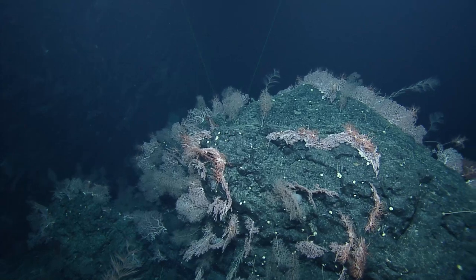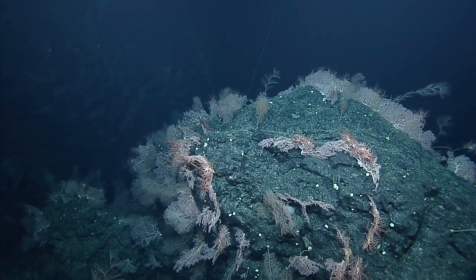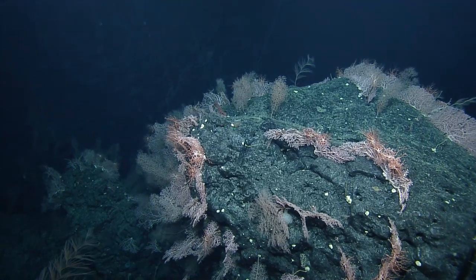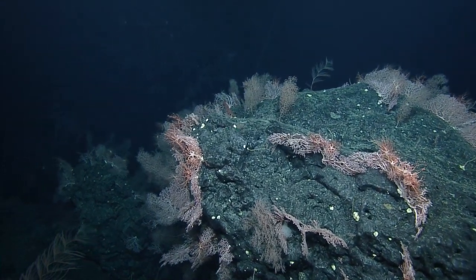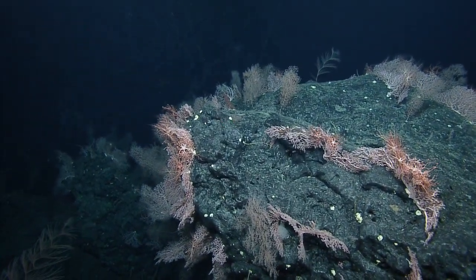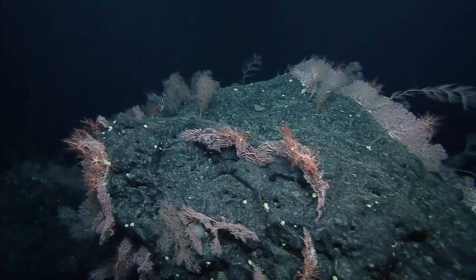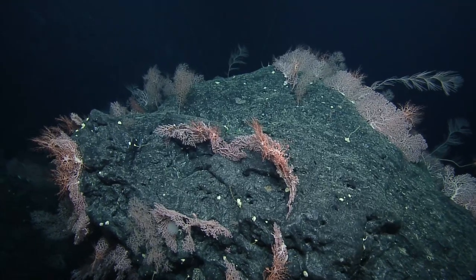Can we get a zoom on those bat stars? There's just a bunch of them right here. The bat stars, just the orange, you can see them. Orange, oh, on the corals? Yeah. They're all a bunch of basket stars just all over. I was just looking. I thought they were coral. Yeah, me too.